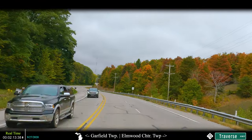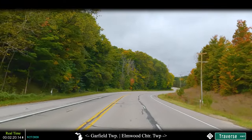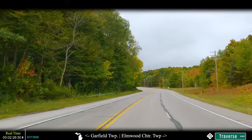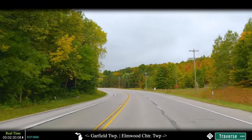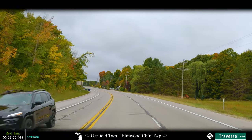In case you didn't notice the date in the bottom left corner of the screen, I visited Traverse City on a Sunday in late September. It's not quite yet up to peak fall colors. Fall is a popular time for tourists to visit Traverse City. Once we get towards the waterfront and downtown, you'll get to see a glimpse of the Traverse City weekend crowd.